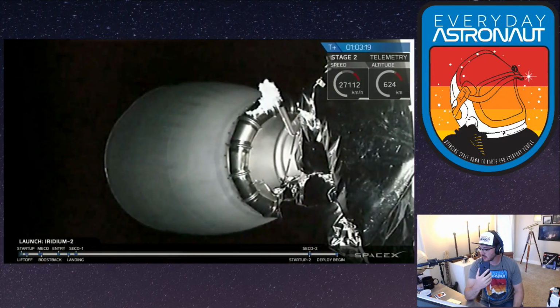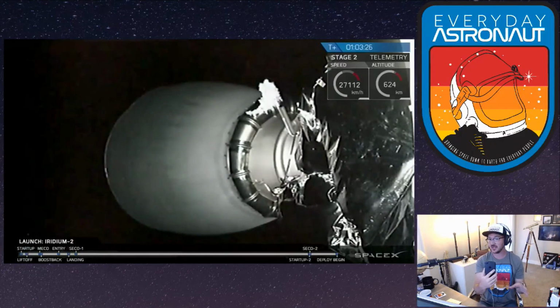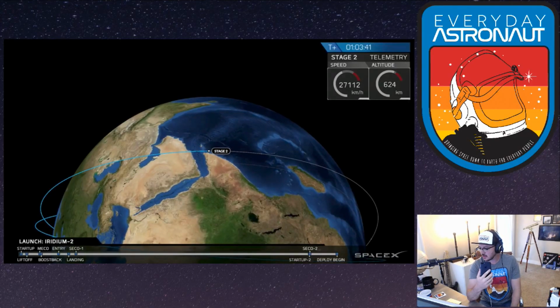The engine's firing. No, the engine is not. By the way, there's a little bit of ice buildup at the ends of those nozzles. The engine's done doing its thing. They probably will do a deorbit burn, I believe, once it's done deploying all the spacecraft. I did not see the engine fire. Let's see. Got to love the NERVA engine, exactly.